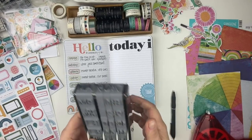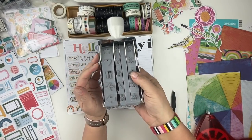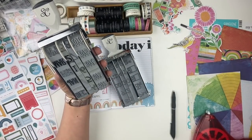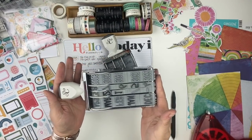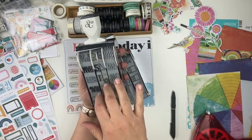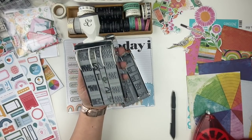Every time I use either this stamp, and I haven't used this stamp a lot, or probably more so this guy. This is a very large roller date stamp, right? I bet that's 9 or 10 inches. So very large. I use this on my lists a lot, and I use this a lot of times when I'm using one of our clip stamps.